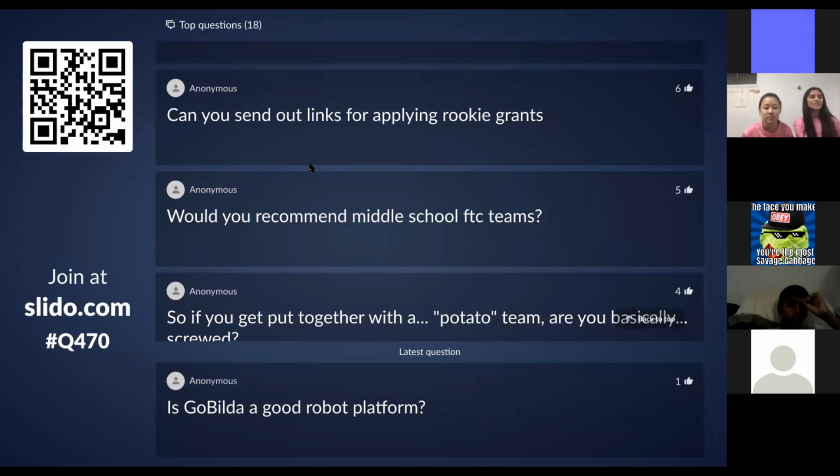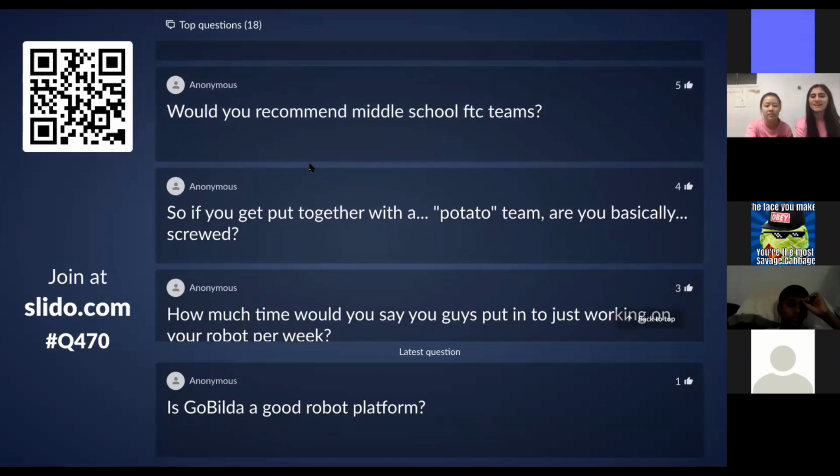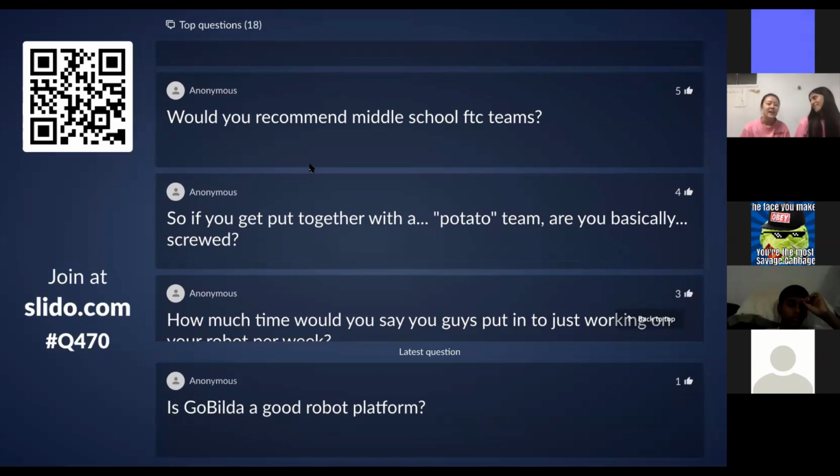We have a lot of questions about that actually. How many hours do you put in per week in FTC? I think if you're on an FLL team, you will understand that we start off slow in the beginning of the season, but then when a tournament comes, it's a lot of hours. Like 3 hours every single day, like 20 hour weeks, after school. FTC is a lot of work.